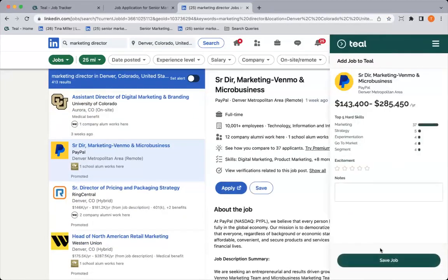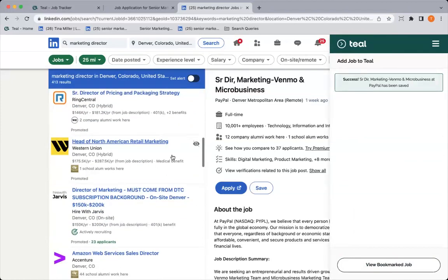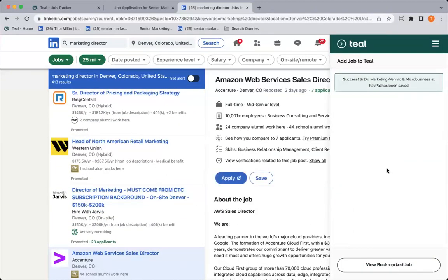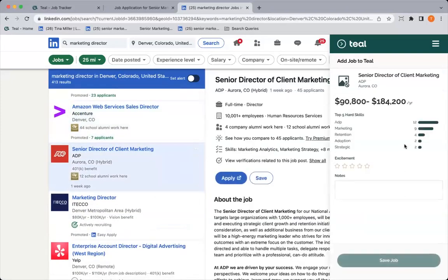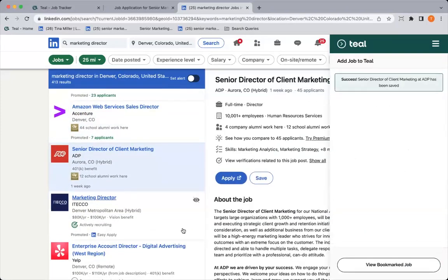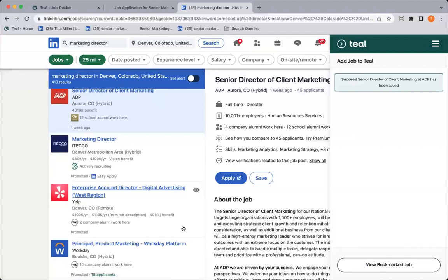So let's go ahead and add a few of these as well. Job at Accenture. Similar salary ranges, different job title. Right? So job titles really matter. The job search engines really index to the job title. So it's on you to think of the various versions of each job title.